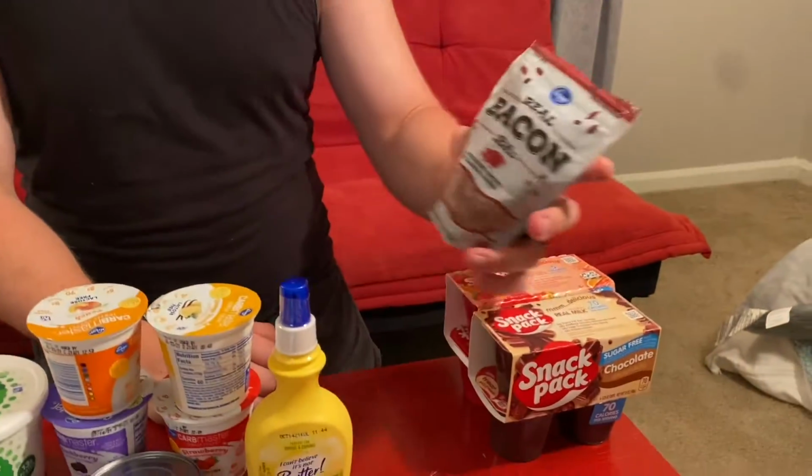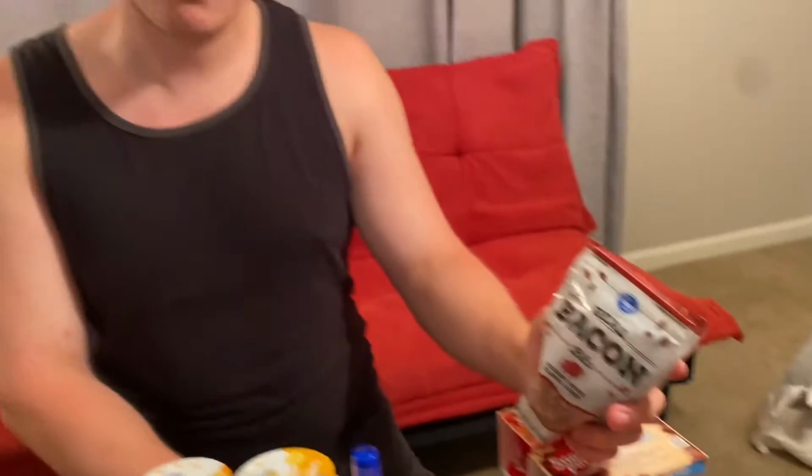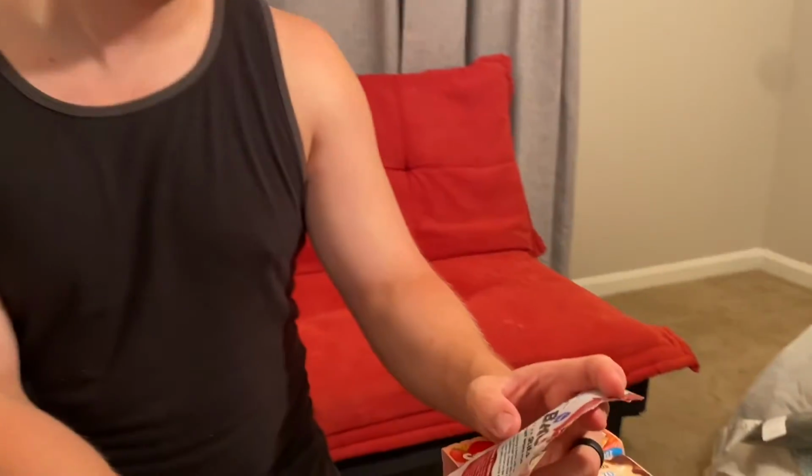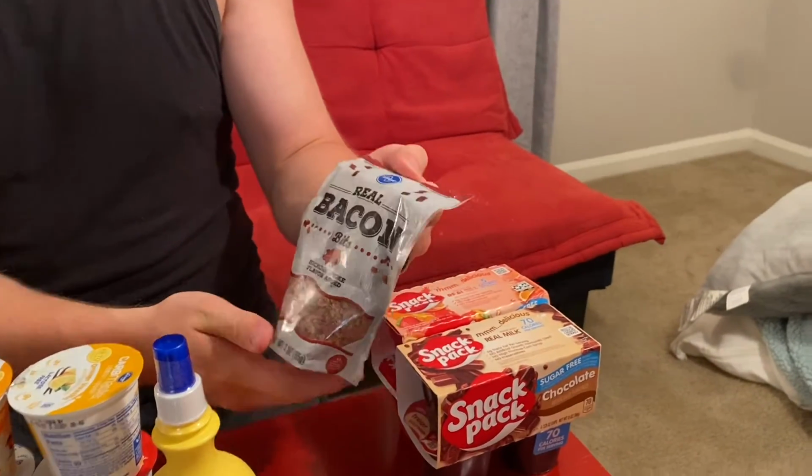Now, moving on along the side here, we have these real bacon bits. And this is nice for a little topping to throw in your eggs. You're looking at about 25 calories per serving, which is about 7 grams, and about 3 grams of protein per. So can't go wrong with that, just to help flavor things up. Real nice, real bacon.